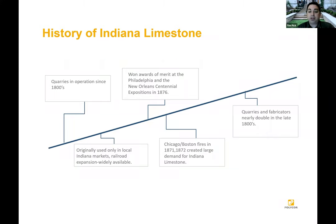So with the railroads expanding, we started seeing more and more stone being moved throughout North America. And we started seeing it in Canada a lot more at that time as well, with those Grand Trunk Railroad hotels. Those are all things that really helped expand Indiana limestone throughout North America. And then as that expanded, the quarries and the fabricators almost doubled every 20 years, they were doubling in size.